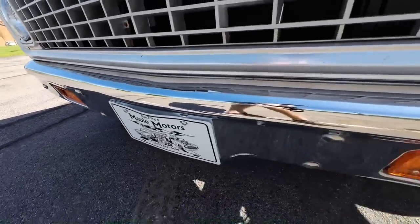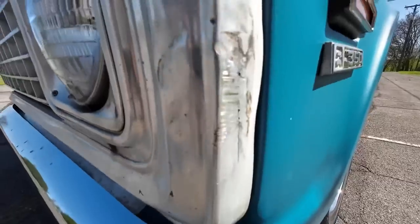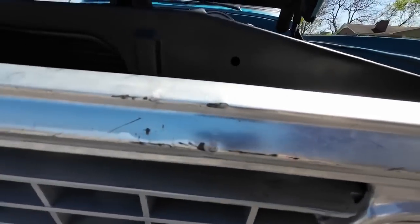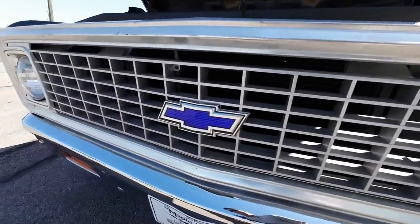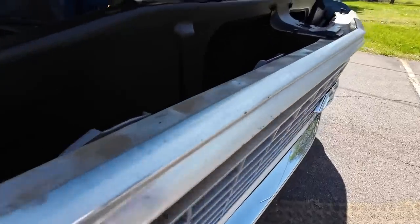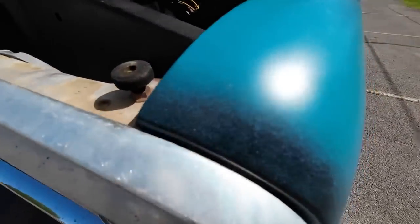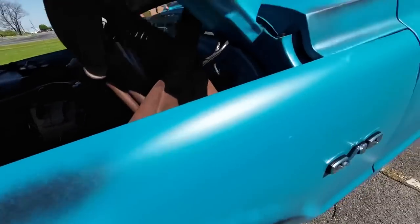Front bumper on this one. The chrome looks good. A little spot here in the corner. I think that'll come off. Maybe not. Looks like a little scuff. Your trim up here has got some issues around your headlights. A lot of chips and dings. Overspray right here. Well, that's not overspray. This is a patina style paint job. It's on the whole truck, as you can see.